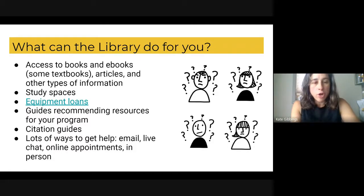We have equipment loans as one example of different kinds of services that we have. So you can borrow phone chargers. There are laptop loans available. That's run by IT services, but you can get them in the library. Whiteboard markers, that type of thing.